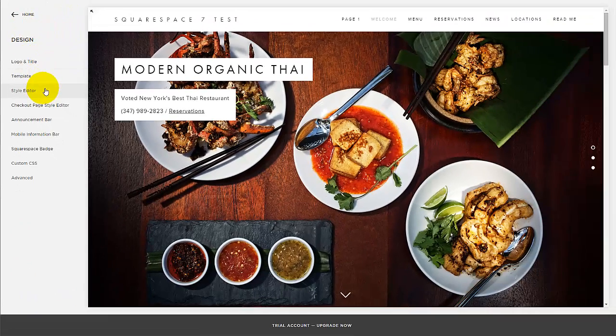So just coming back to the main design panel, you can control a lot of the styling with the checkout page if you're running an e-commerce store, mobile information bar, announcement bar, which is a cool little feature that goes across the top of your site so your visitors can see all of your announcements. You should definitely play around with this if you're using Squarespace.